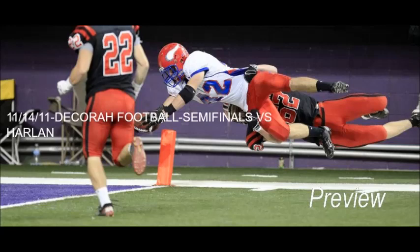3:48 to play in the second quarter, 14-7 Decorah. First and 10 from the Harlan 46-yard line. Split backs, wing left. Kregel split to the left side. Moen off play action, has time. Now steps up in the pocket, throws left. Too tall for Humpel, incomplete.